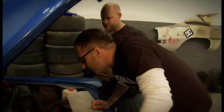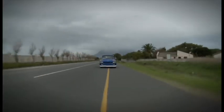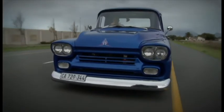Did you move the motor back? Well, yes. Quite a bit. Yeah, it certainly helps with the road holding. Definitely makes the car feel better balanced, lowers the center of gravity, turns in better.